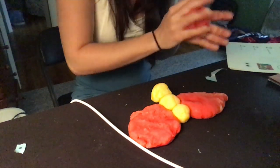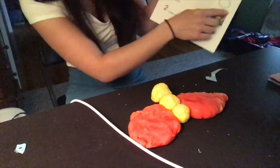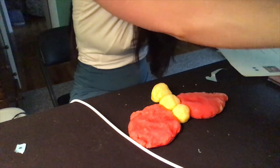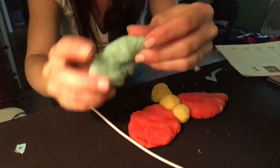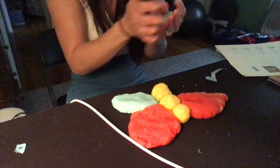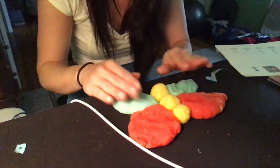The bottom of the butterfly, so this is next to it says 2 small Play-Doh ovals. I'm going to make them blue. So I'll grab my blue, and I'll grab less Play-Doh than I did before and do the exact same shape. Now we have the butterfly body.